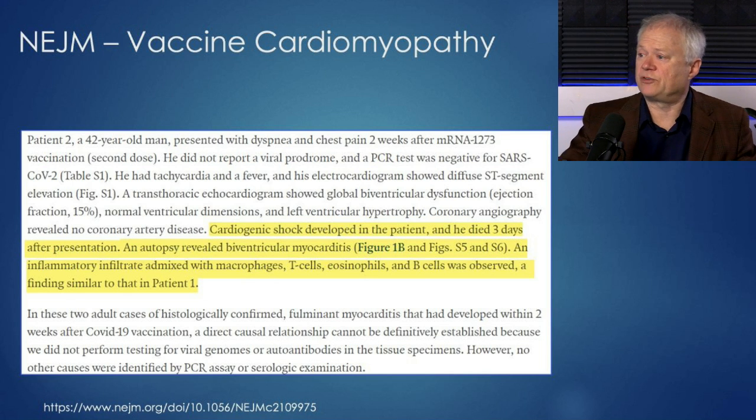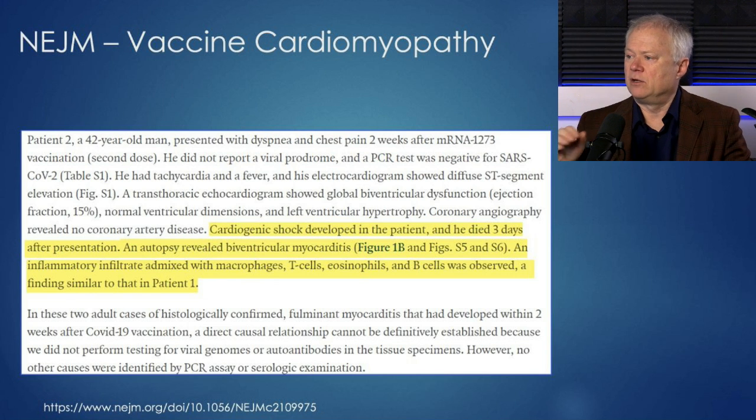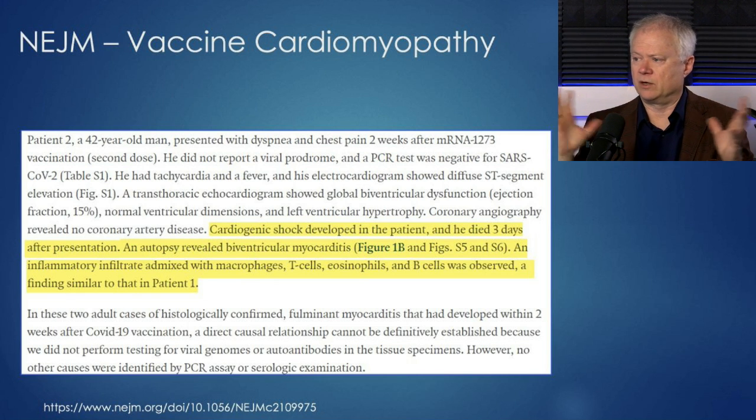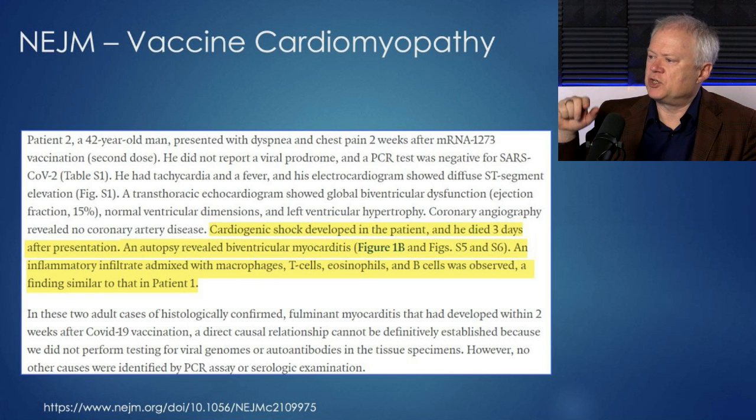So patient 2 is a 42-year-old man who presented again with dyspnea and chest pain 2 weeks after mRNA-1273, which is Moderna, second dose. Again, no viral prodrome, PCR test negative for SARS-CoV-2, tachycardia, a fever. His electrocardiogram showed diffuse ST segment elevation, so he's got a weird rhythm going on here. In yellow, quote, cardiogenic shock developed in the patient. He died 3 days after presentation.